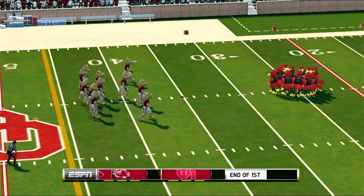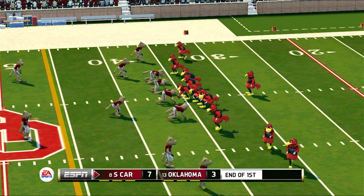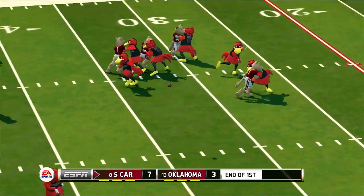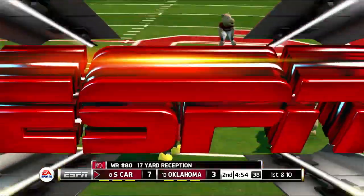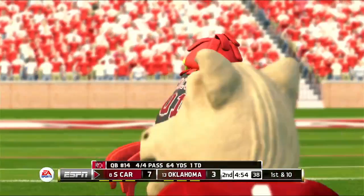Back to the action here in the second quarter. It's been a good one and a tight one at this point. The quarterback in the gun. Empty backfield. 5 wide receivers in the formation. Gets it out to his receiver in a hurry. He's knocked out of bounds at the 48. I'm really liking what I see from this guy. He's not afraid to go to the air on any down.